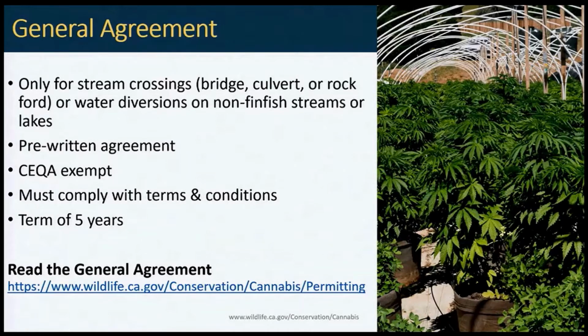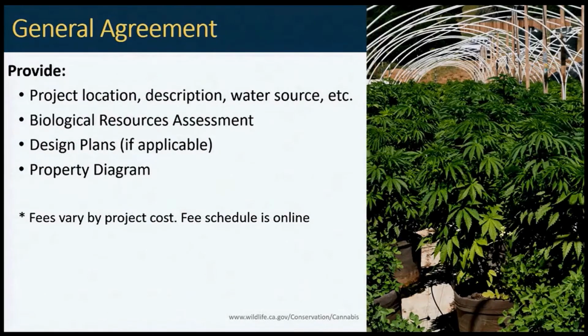It has a term of 5 years, and you must comply with the terms and conditions of the permit prior to application for the permit. So the catch is that you have to already have a robust project location description and water source description. You have to have a biological resource assessment produced by a qualified professional, as well as design plans, if applicable, designed by a professional engineer or other qualified professional, and a detailed property diagram.